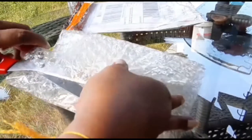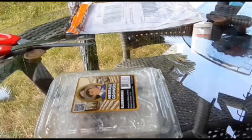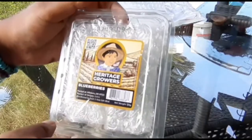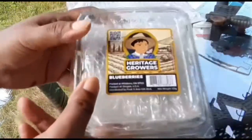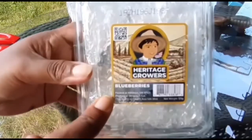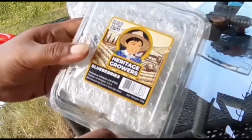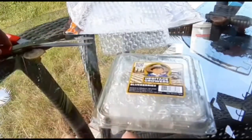Let's see what it is. This guy has given it in a blueberry package, which normally I buy in Tesco or KF Mart, and I think they have this package. So he has used this container to parcel the thing. So let's see.